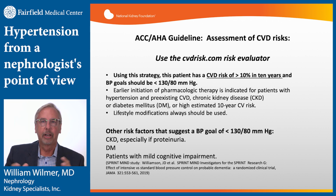How do you do this? How do you intervene? Well, earlier initiation of medications, pharmacologic therapy, is indicated for patients with hypertension, pre-existing cardiovascular disease, chronic kidney disease, diabetes, or, as in this patient, a high 10-year cardiovascular disease risk. Lifestyle modification should always be used as well.